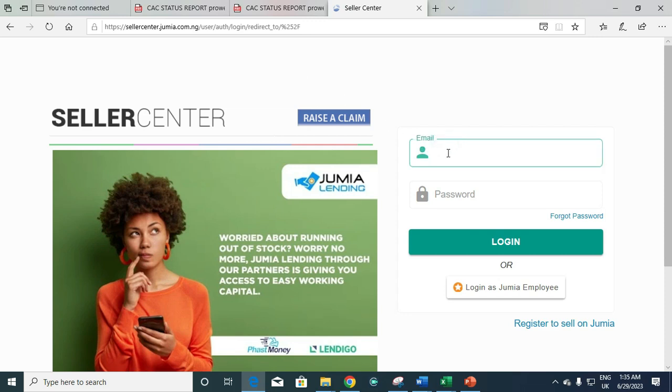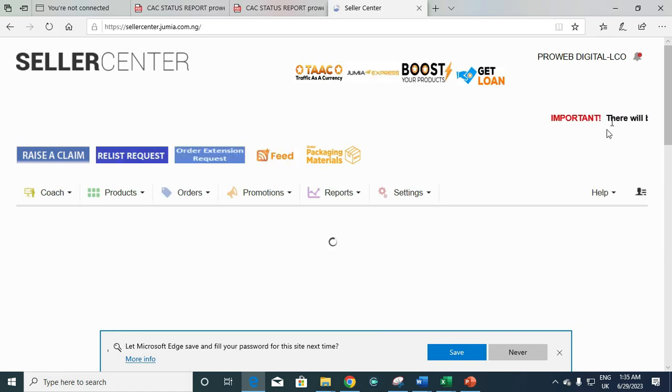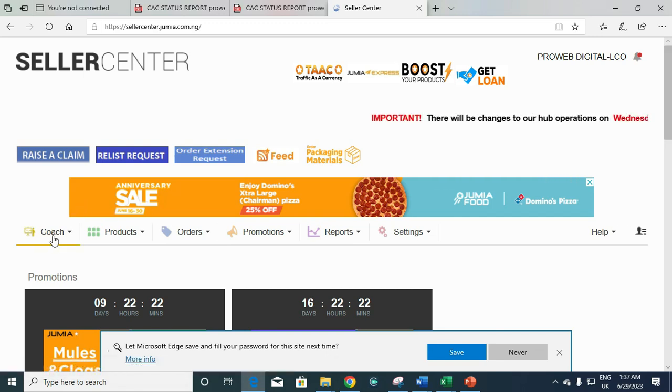Now at this point, I'm expected to log in to my vendor account, so that I can start uploading my products and edit any other information that I wish to change. So my email address is this, right, I think. It's perfect. 524@gmail.com. My password still remains the same. So guys, this is how the dashboard of the vendor's account looks like.